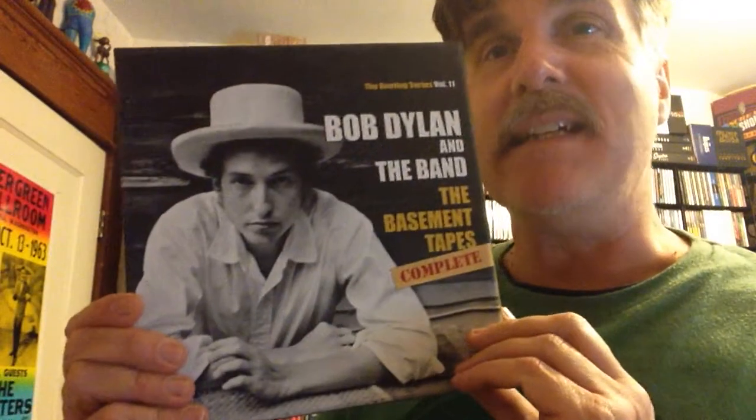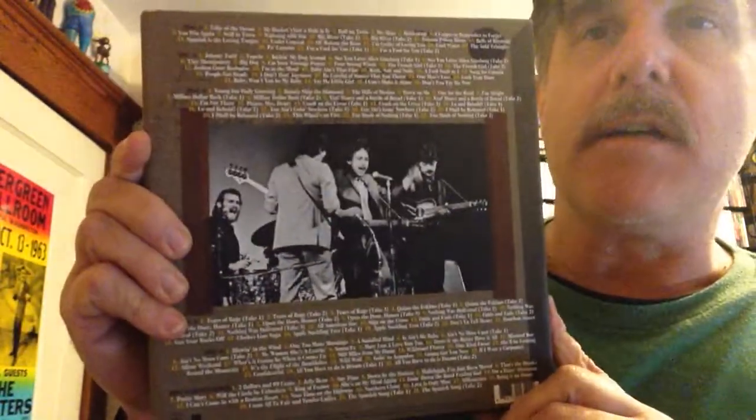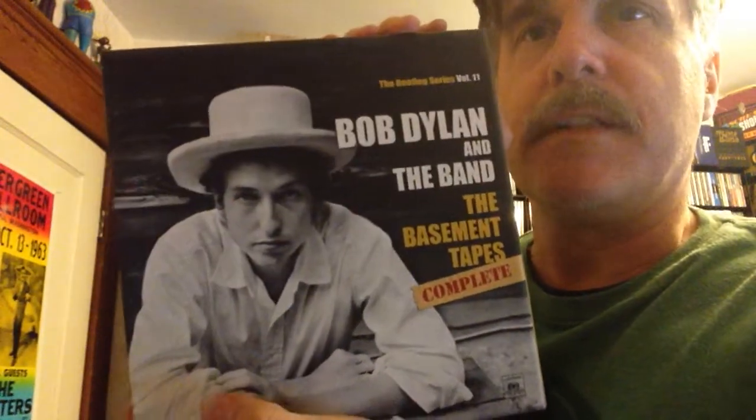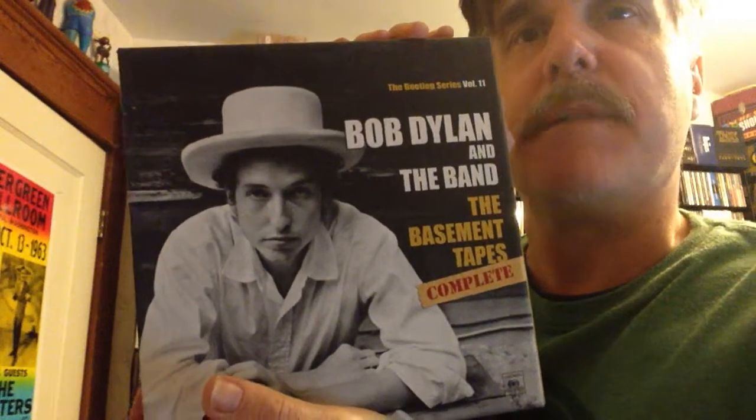Of course, this is Bob Dylan and the Band, The Basement Tapes. Many songs would then be recorded by other artists, but absolutely essential listening in terms of the Bootleg Series. Bob Dylan and the Band, The Basement Tapes Complete. So this is number 11 in the series, and then there's Volume 10. Again, to name just a few, we're at Volume 14 already.